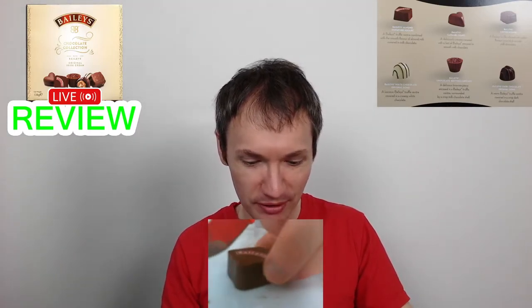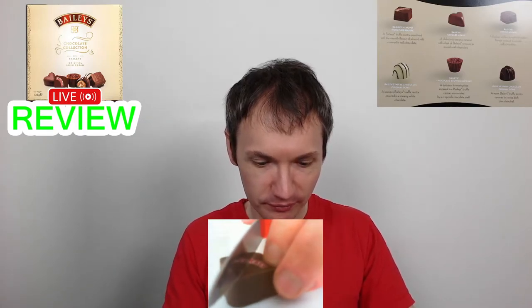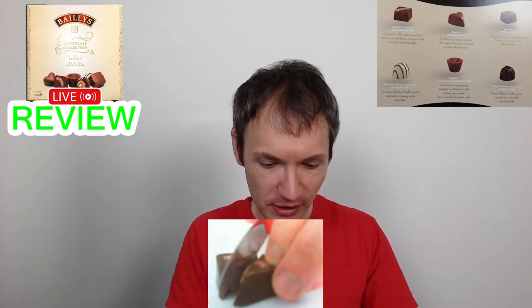Okay, let's give this a bit of a chop. Let's do it. Let's get the other camera on. There we are. Bit of a mess from last time, apologies for that. Okay, so let's give it a chop down the middle. Careful to not get my fingers.